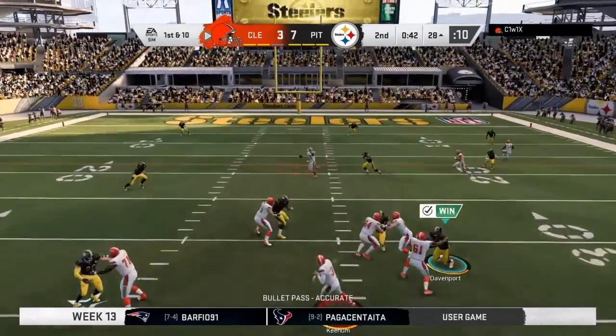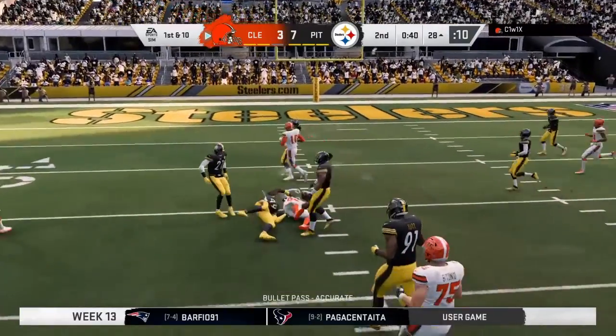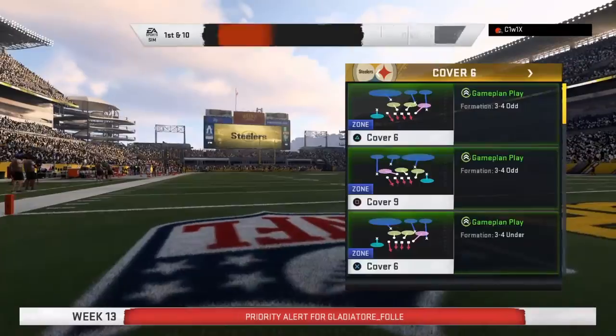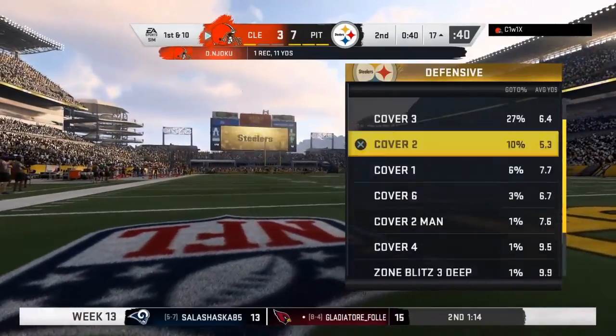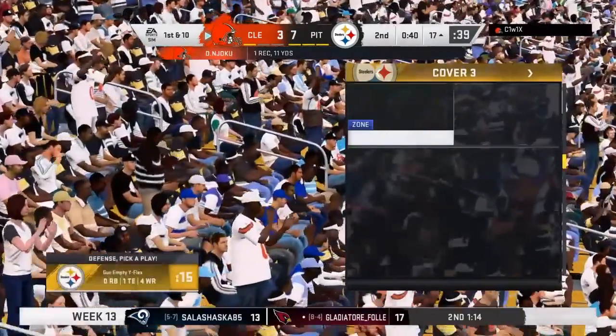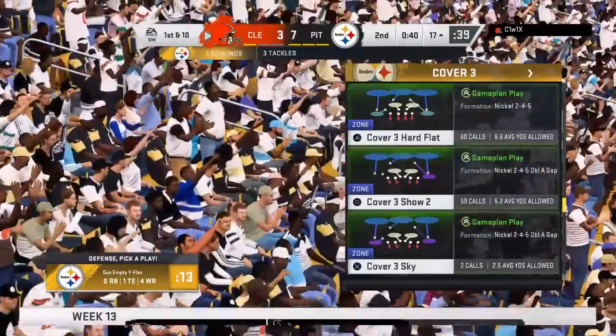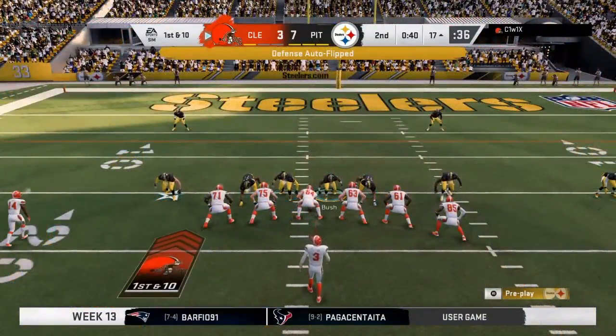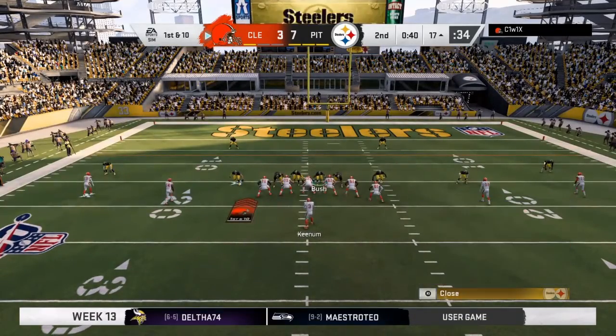On first down, Keenum. Got an open man. That's David Njoku, the tight end. Now the Browns signal for the second of their timeouts as they'll stop it with 40 seconds remaining in this first half. Keenum now, 7 of 10 here in this first half, and he's got a 1st and 10.